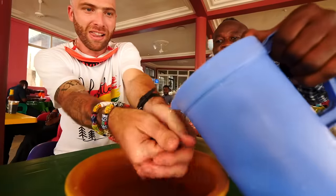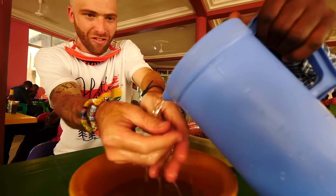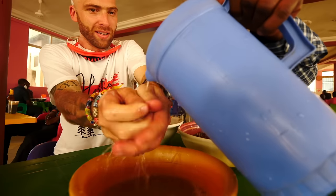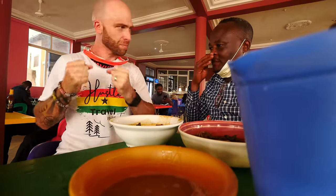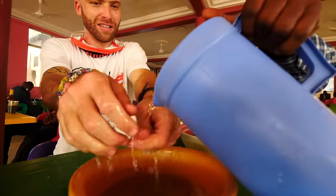Put some soap on. Wash your hands. Always wash your hands. So they give you the water, they give you the soap. Every single time you do this, obviously, this is the way they do it. India, very similar, except they have the faucet on the side. So you wash your hands and you come back. Smell your hand. A little more. All right, done.